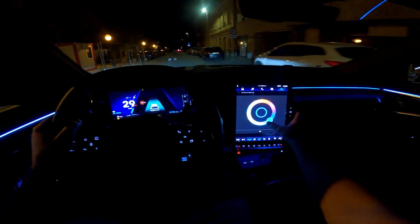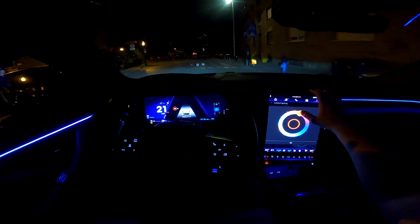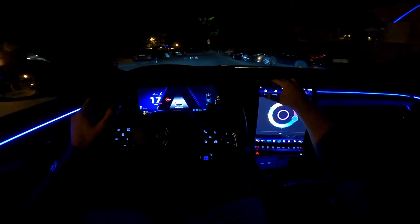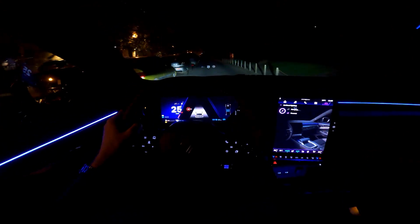And let me also show you the ambient lights. So you see different colors are available. Tell me in the comments which one is your favorite. I quite like the red one, but my favorite is the blue one. So I will put the blue one. You need to press OK in here. There we go.